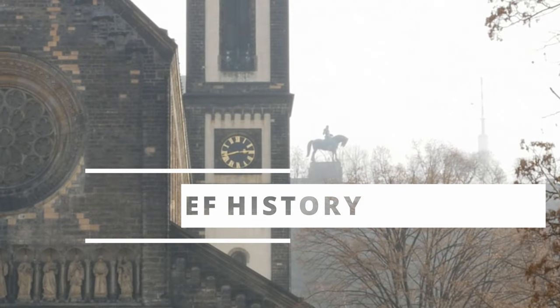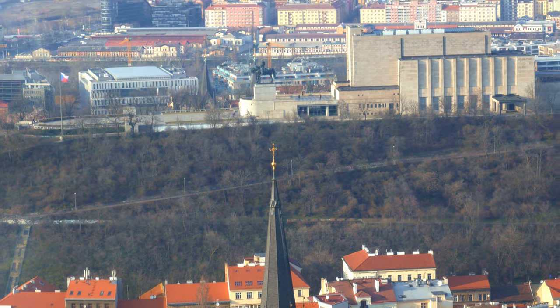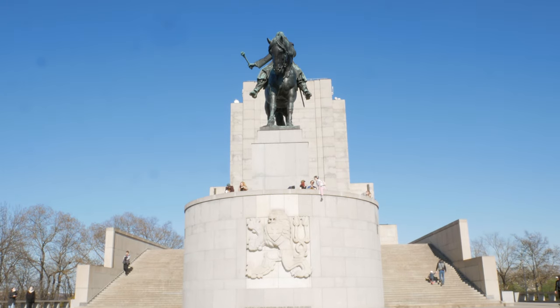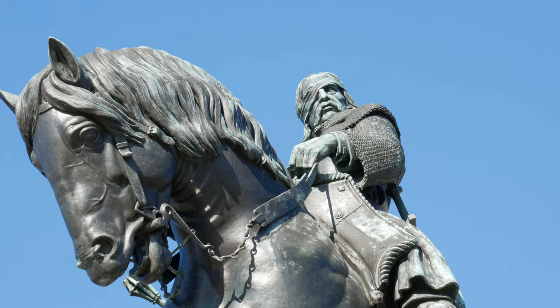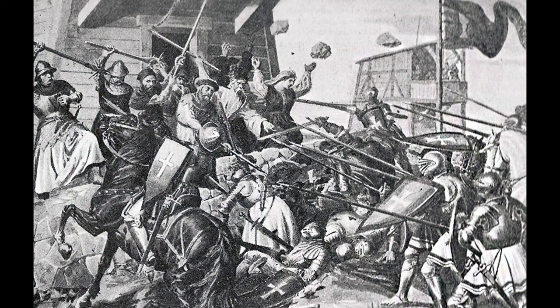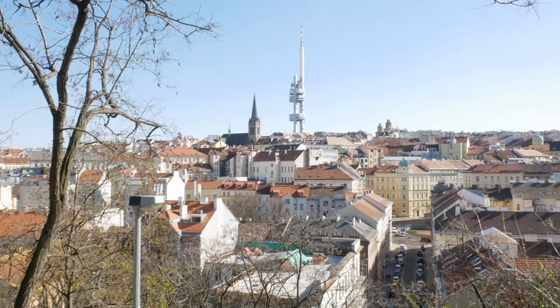Vitkov Hill is one of the outstanding monuments you notice in the Prague landscape. It is originally named after a rich local, Vitek of Hora, who used to own vineyards on this hill. The monument on this hill is a huge horse rider statue on top, which represents Jan Zizka, who was a Czech military leader and is now considered a Czech national hero. He won a very significant battle against the Crusaders on this hill in 1420, and after this win, the whole area was named after this hero, Zizkov.